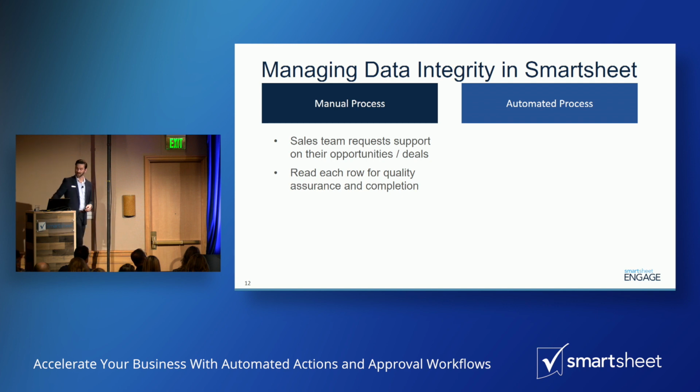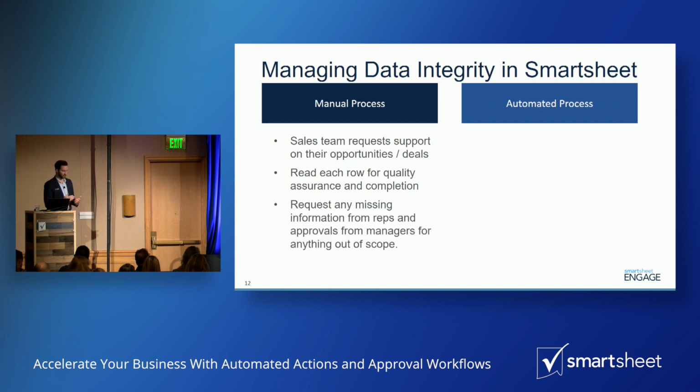So one of the things that ends up happening with this process, and what I was doing about 40,000 feet somewhere over the Midwest, was to actually reach out to those sales reps and ask them to make updates to some of the requests that they had made. I also had to reach out to some of the managers. See, on some of these opportunities, they might be a little bit out of the scope of what we've signed up to actually do as a sales engineering team. So I needed to also get their approval to move forward and support this particular request.